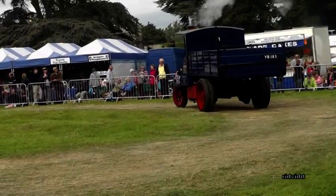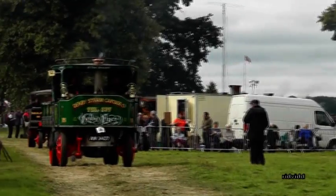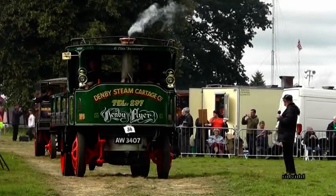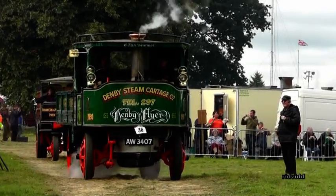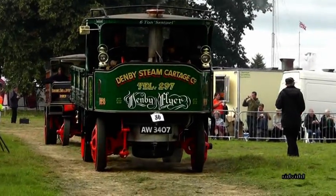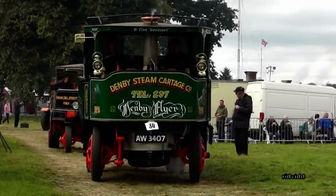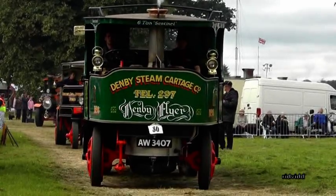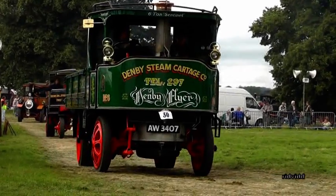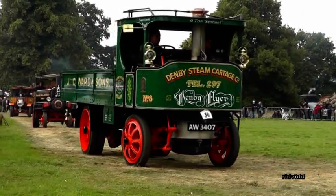Number 30, one of our Sentinels here with a vertical boiler, engine underneath, and this one still driven by chains and solid tyres. Yeah, this is one of the very early Sentinels, a standard Sentinel steam wagon. It's a 6-tonner, built in 1917. It was supplied new to Brown Bailey Steels of Sheffield and used by them right through to 1970. It eventually went to the Bass Brewing Company for preservation, was kept at Bradford Museum, and then back at the Burton-on-Trent Museum.